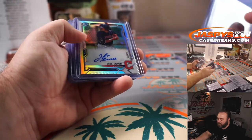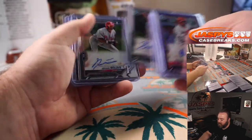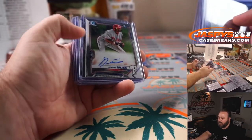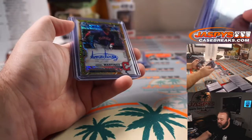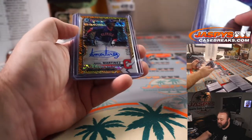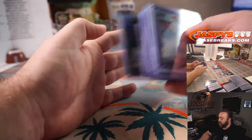Jose Tania to 499 for the Indians. Emerson Hancock to 499 for the Mariners. Beck Way for the Yankees. Johan Rojas for the Phillies. Robert Hassel for the Padres. Angel Martinez to 50 for the Indians. Ismael Mania for the Padres. Robert Hassel to 499 for the Padres.